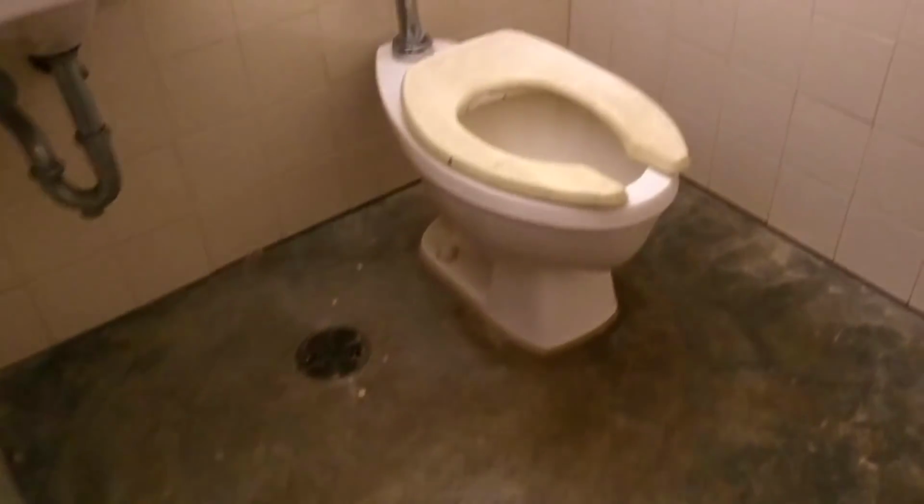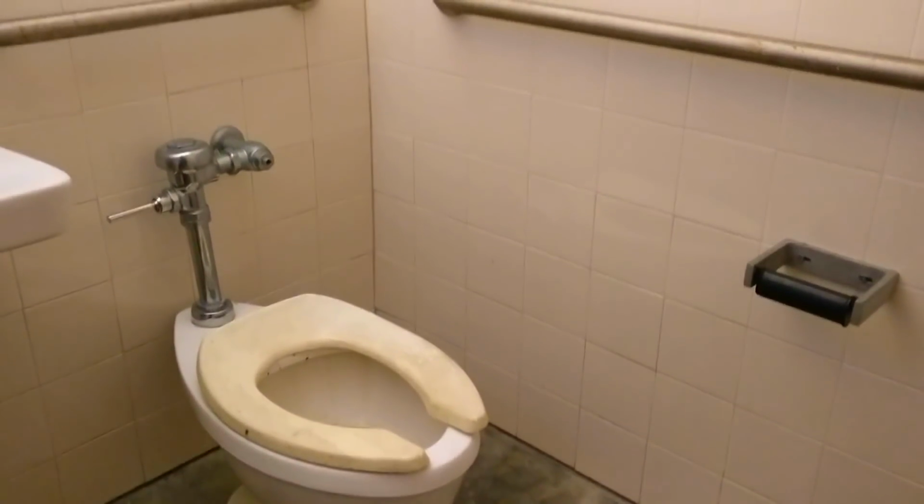Police toilet is pretty nasty and no toilet paper.